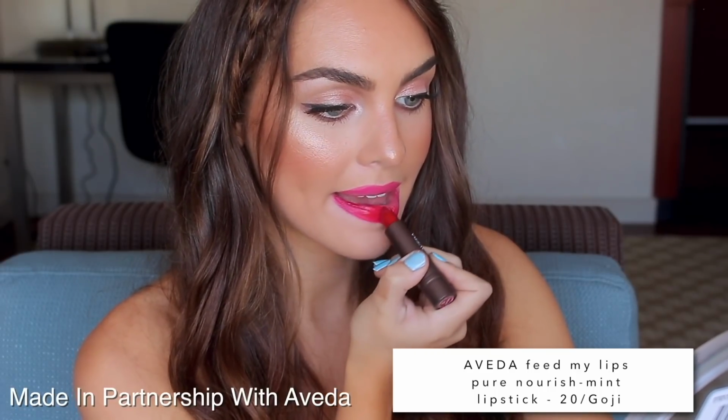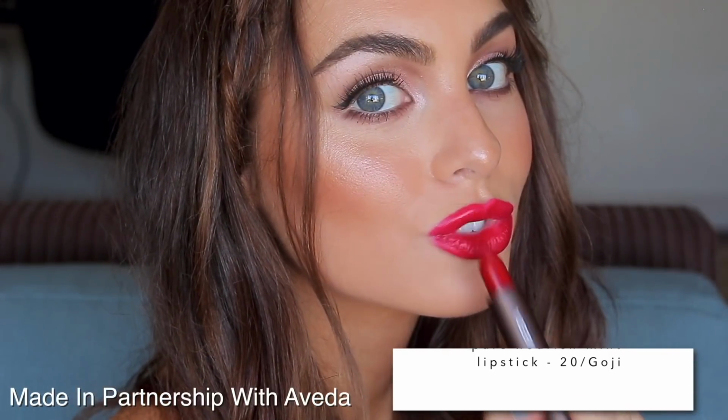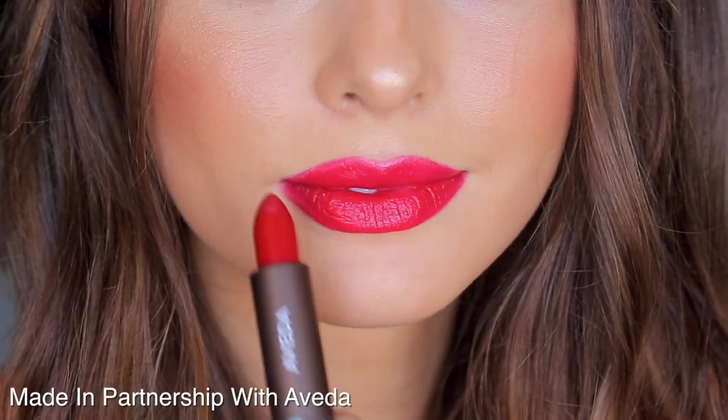I have 2 shades to show you, so vote in the poll or in the comments if you prefer this vibrant red or deeper red to complete the style. You really can't go wrong with a classic red lip.